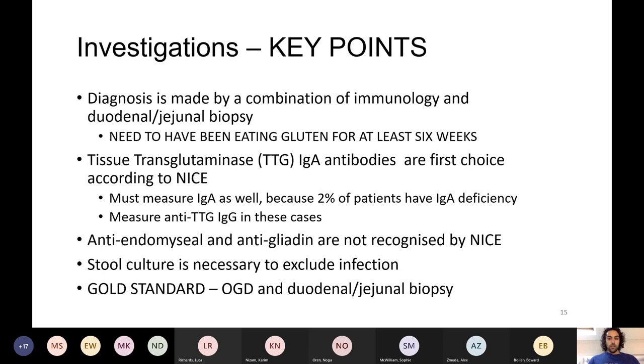And then you can see on histology, because they like to throw in these buzzwords sometimes, and you might get a picture of this. I should have included one actually. But you get subtotal villus atrophy, crypt hyperplasia, and intraepithelial lymphocytes.